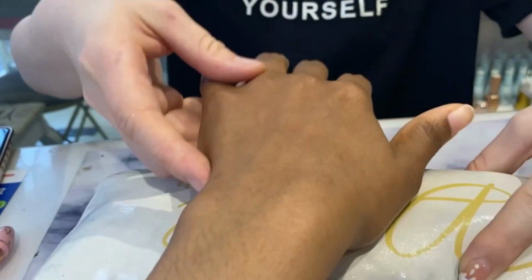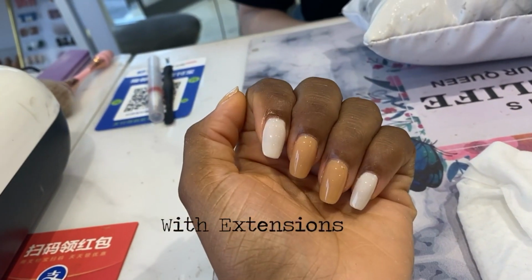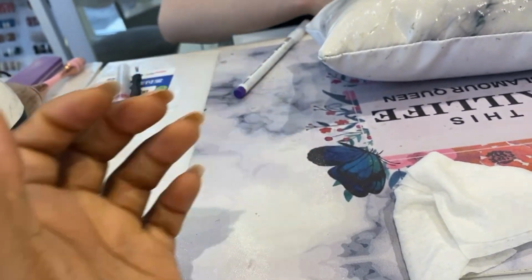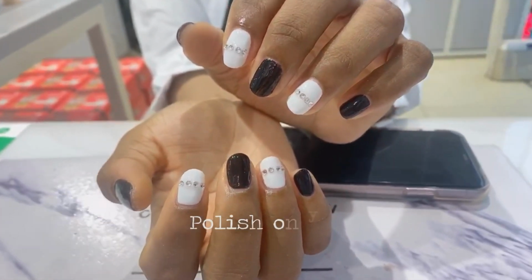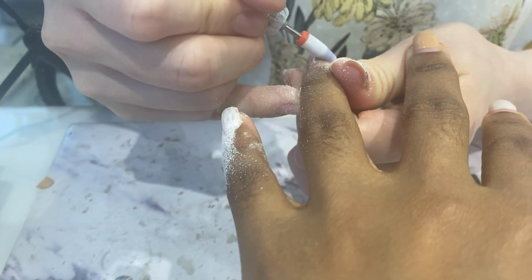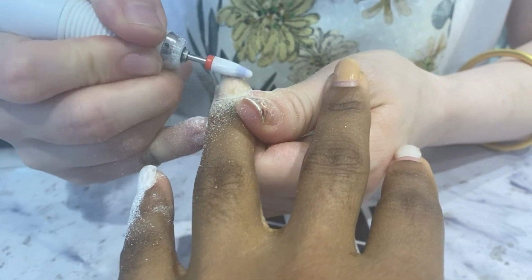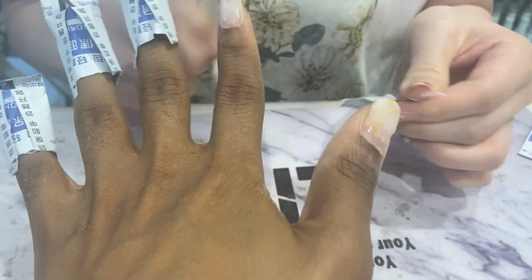Again, this does depend on the city, as I said before. But if you just want to polish your natural nails, that's a simple 70 yuan. And that's like 10 US dollars. So it's still very cheap. Refilling your extensions costs as low as 50 yuan. And removing the extensions altogether, starting from scratch, that costs 20 yuan, which is maybe 2 US dollars.